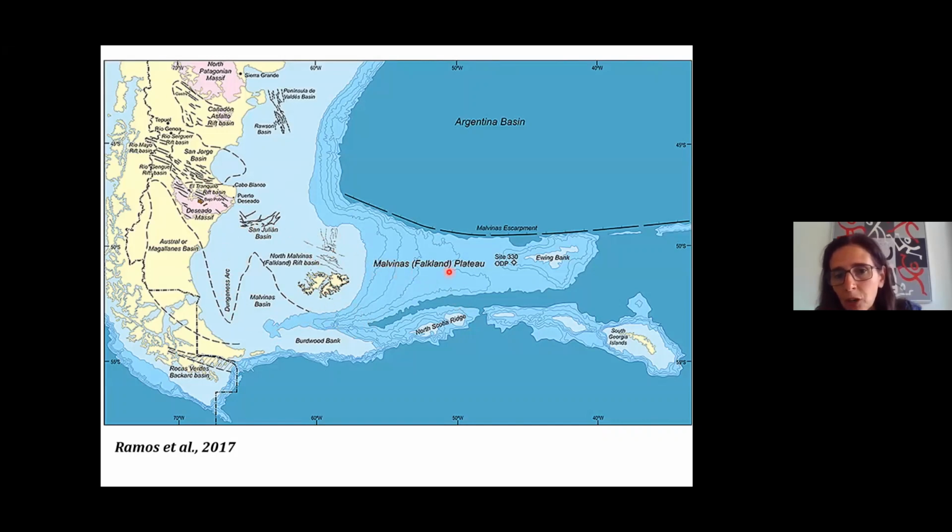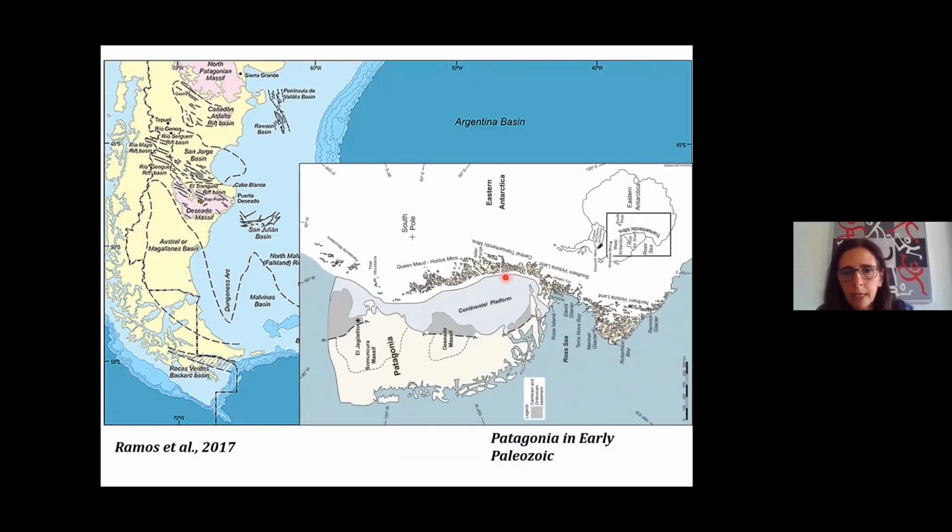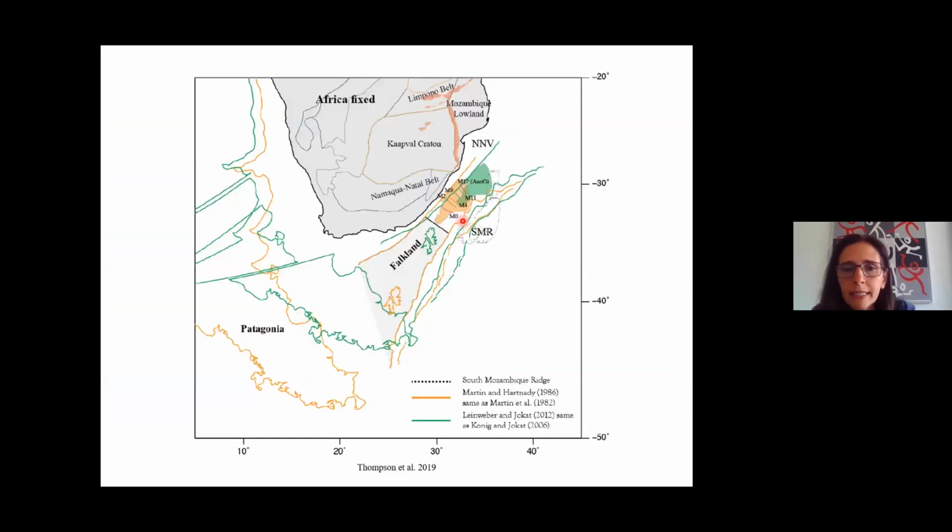And then you have the Maurice Ewing Bank, where you have these continental rocks from this part here. This is the model from Victor Ramos. He put Patagonia in the early Paleozoic in Antarctica. So it was rifted from Antarctica and collided in the Permian with the southern part of Africa and South America. So that would be the idea.